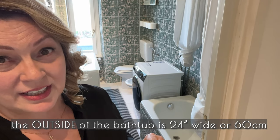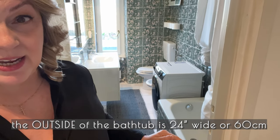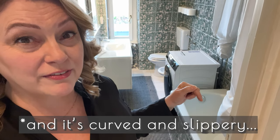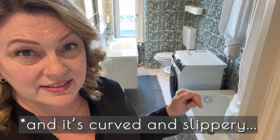The bathtub, it's only 24 inches out from the wall. It's very narrow. And when you step into it, you have to step up into it, and you're about 2 or 3 inches up off of the floor. So it's really not good for anyone with mobility issues. It's not very stable. And we don't need a bathtub in here.